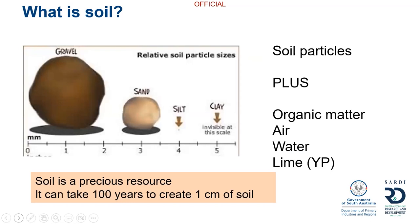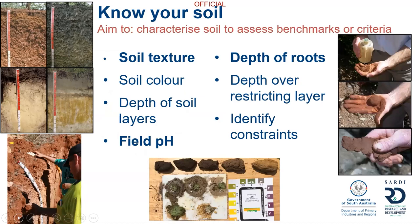So when you lose it, it takes a long time to get it back. And I suppose when we're looking through, the aim is to characterise your soil, lay it out, and assess it against benchmarks or criteria. There's a range of basic things you can do, including soil texture and colour, the depth of layers, which is very important, and field pH down the profile, so understanding your pH profile.